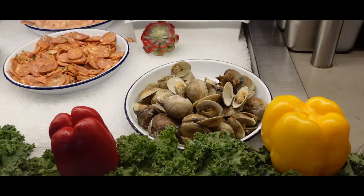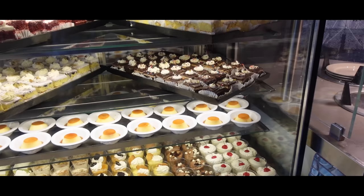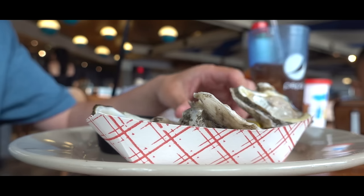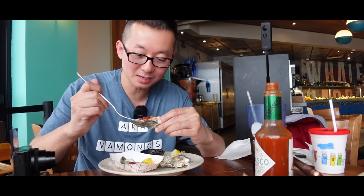Oh, wow. So you can pick between clams, sausage, shrimp, chicken, and mussel. Look at this, guys. Whatever you want, let them know, and then they'll get it for you. I'm gonna squeeze some lemon in there. And try one with Tabasco.